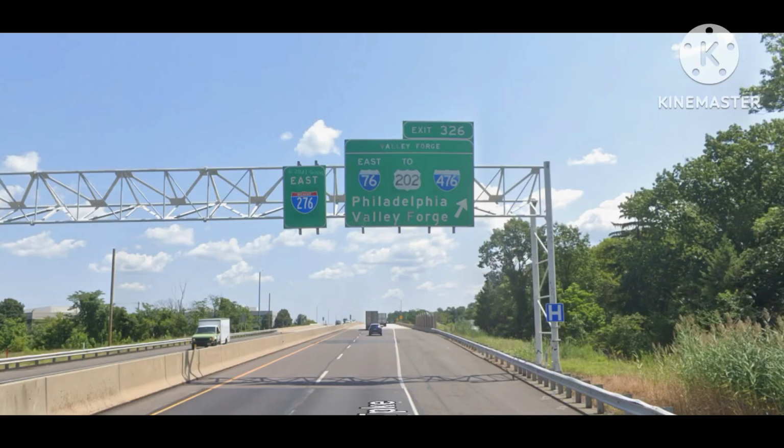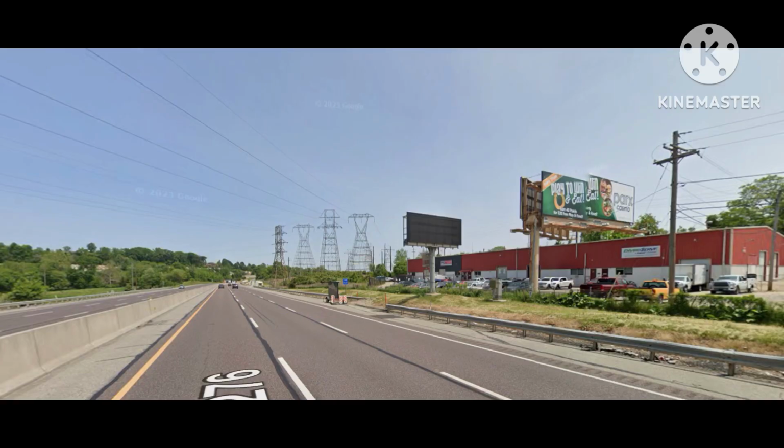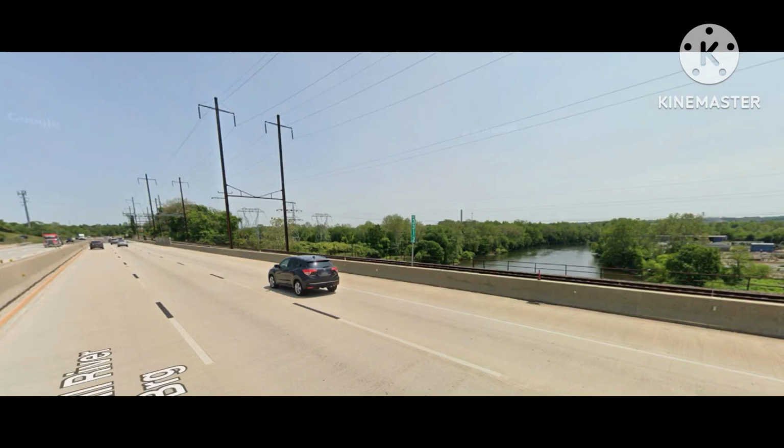We'll begin off I-76 where it leaves Valley Forge, where we get East 276 for nothing, 76 for Philadelphia. Coming on from 76 West, we get 76 West Harrisburg, 276 Brownstown, New Jersey. Sensible, I guess. Here's what it's like starting 276. Usually there's no exit for another 8 miles on the toll roads. And we cross the Schuylkill River right away, so that's pretty cool.